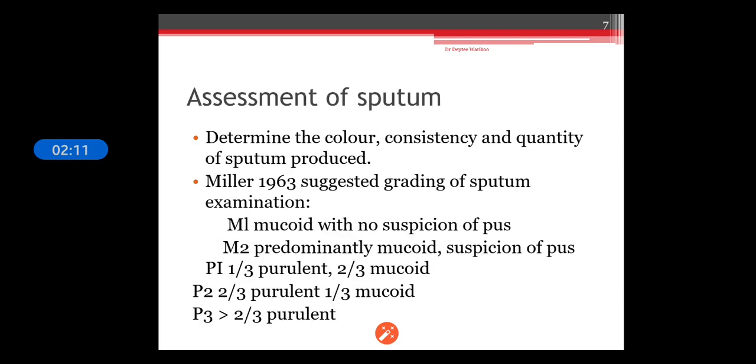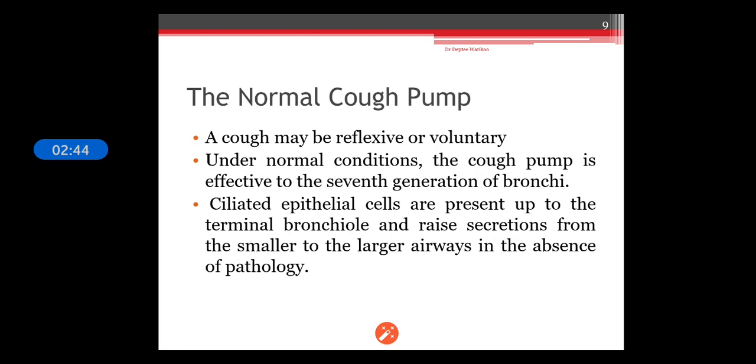Now we have to assess the sputum to identify the cough. First, we have to determine the color, consistency, and quantity of the sputum. We can also grade sputum: M1, mucoid with no suspicion of pus; M2, predominantly mucoid, with suspicion of pus; P1, one-third purulent, two-thirds mucoid; P2, two-thirds purulent, one-third mucoid; or P3, where there is more purulence.